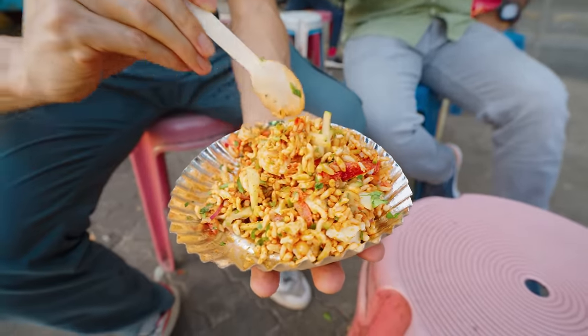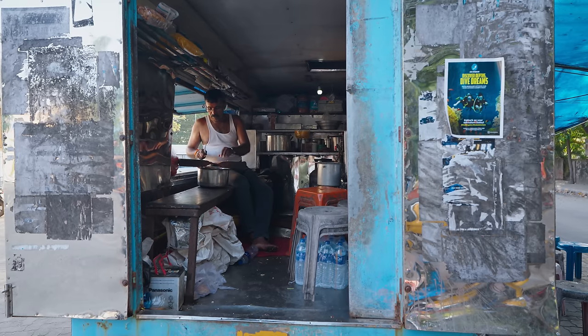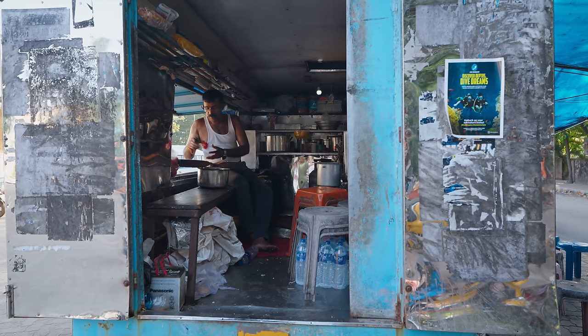So good. Wonderful textures and flavors. And you're telling me that the egg is something that's unique to Mangalore? Yeah. Other versions, you won't find an egg. Usually they don't add egg into this thing. I think this person, Daman, is the only one popular for it. Oh, him specifically adds the egg. I think he started the thing.